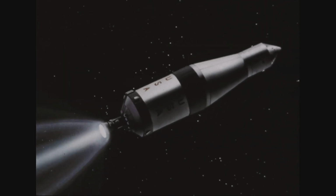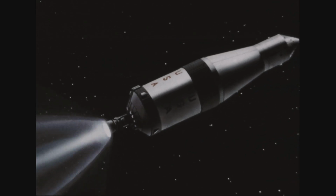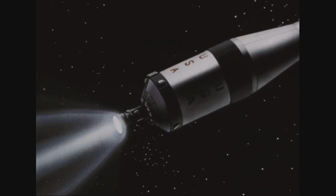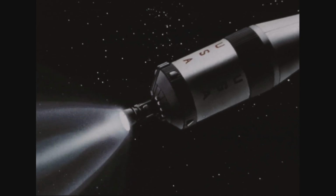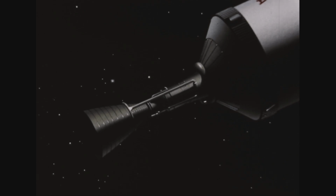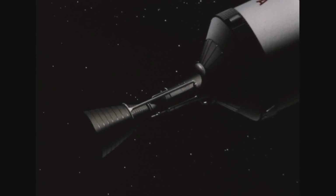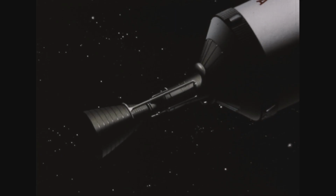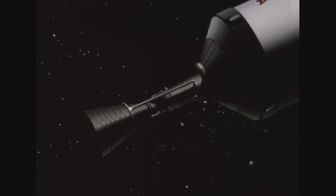Today's missions are being accomplished with rockets that burn chemical fuels. But chemical fuels are heavy, and the cost of putting each pound into Earth orbit is very high. Nuclear rockets, when perfected, can provide the same propulsion energy with less overall weight. They will expand our ability to explore space. This is the story.